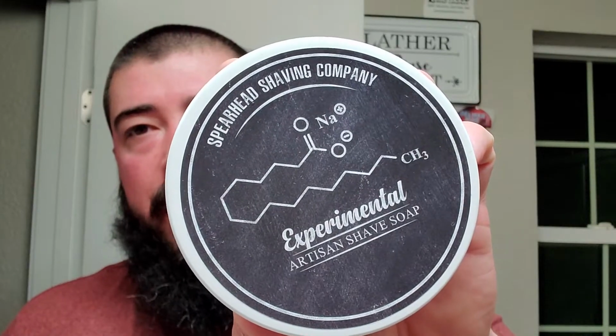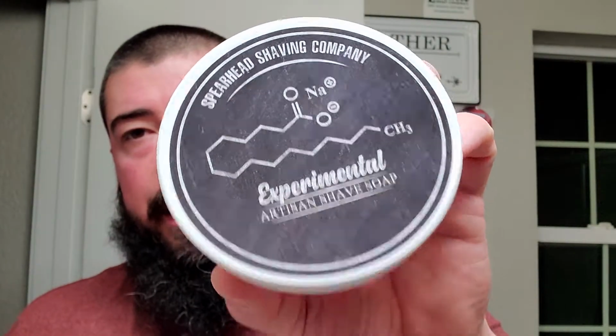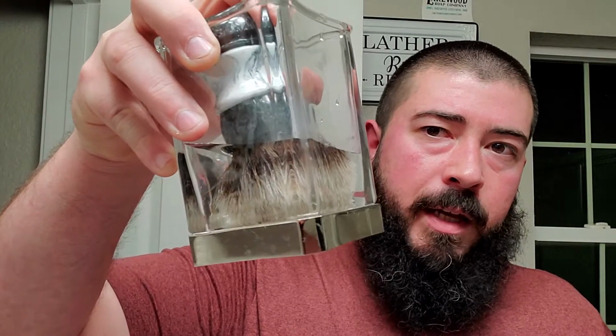We got Spearhead Shaving Company, and this is Ardennes, which is based on Bracken Man by Amouage. And we got the Turn and Shave in the bougie brush bath. I was totally gonna lather off camera, but since I'm so used to lathering on camera, I just resorted back to my old ways. But I am planning on lathering up off camera.